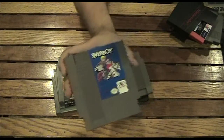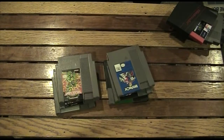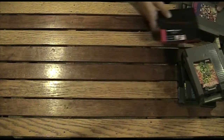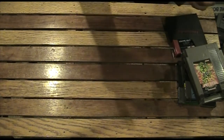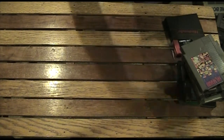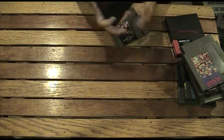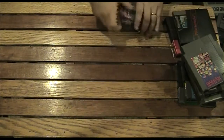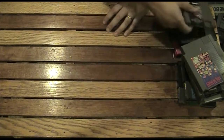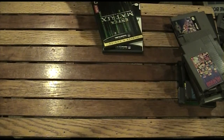Here's a copy of Paperboy. Here's a copy of Bart Simpson versus the Space Mutants. Also, we have a copy of Dr. Mario. Here's a copy of Commando by Capcom. Fun game. Really cool. A copy of Double Dragon 2. Very cool.